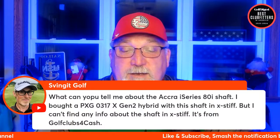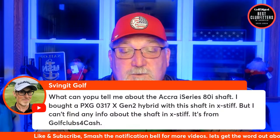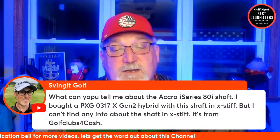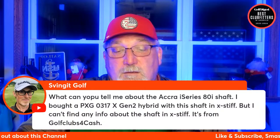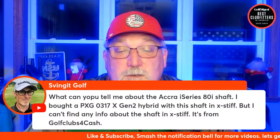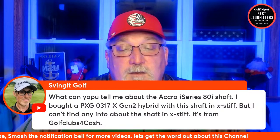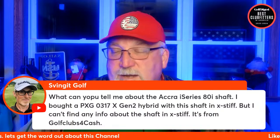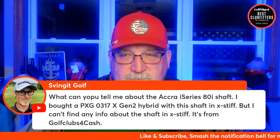Okay, what can you tell me about the Acura I-Series shaft? I bought a PXG Gen 2 hybrid with this shaft in X stiff, but I can't find any info on it. It's from Golf Clubs for Cash. Well, here's the thing. Is it a hybrid shaft or is it an iron shaft? If it's a hybrid, yeah, they'll come in flexes, right? So the I-Series shaft, Krister, is pretty much Acura's standard line, whether it be irons, hybrids, fairway woods, or even drivers.